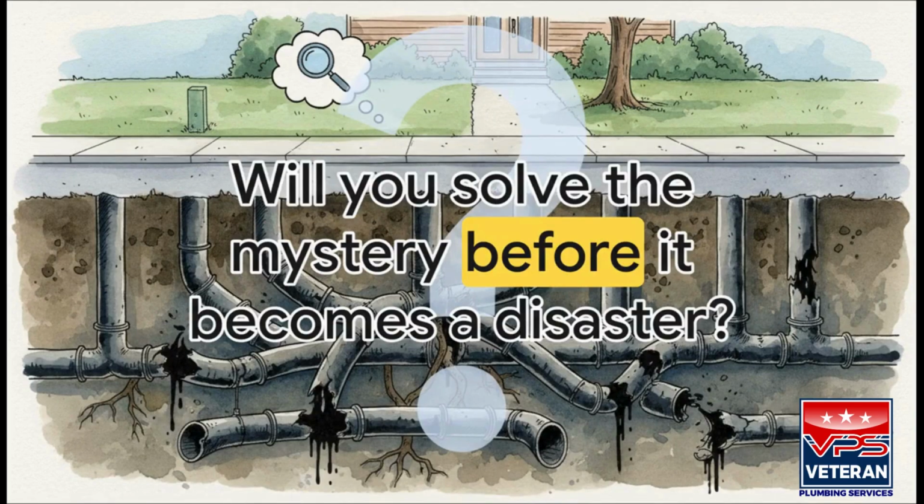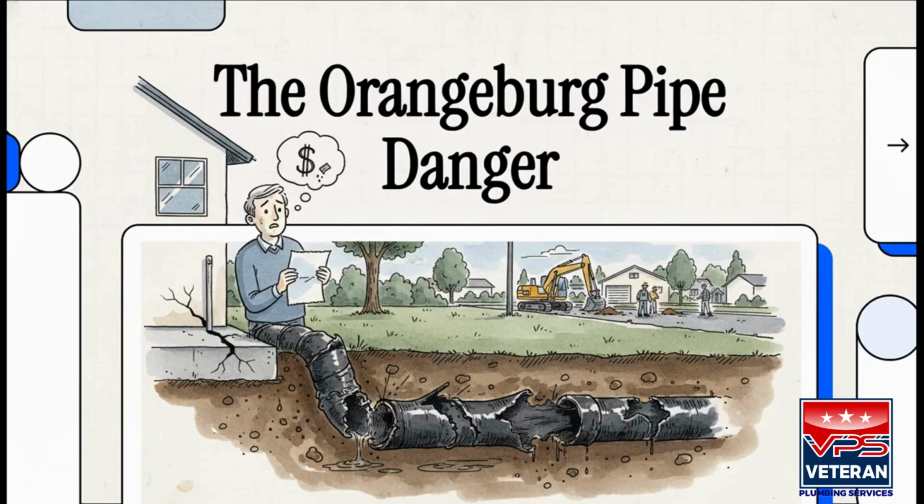So here's the bottom line. From the foundation of your house all the way to the street, that sewer line is your responsibility. The technology exists to see exactly what's down there and replace it with minimal disruption. The only question left is, are you going to solve the mystery now before it becomes a very messy and very, very expensive disaster?